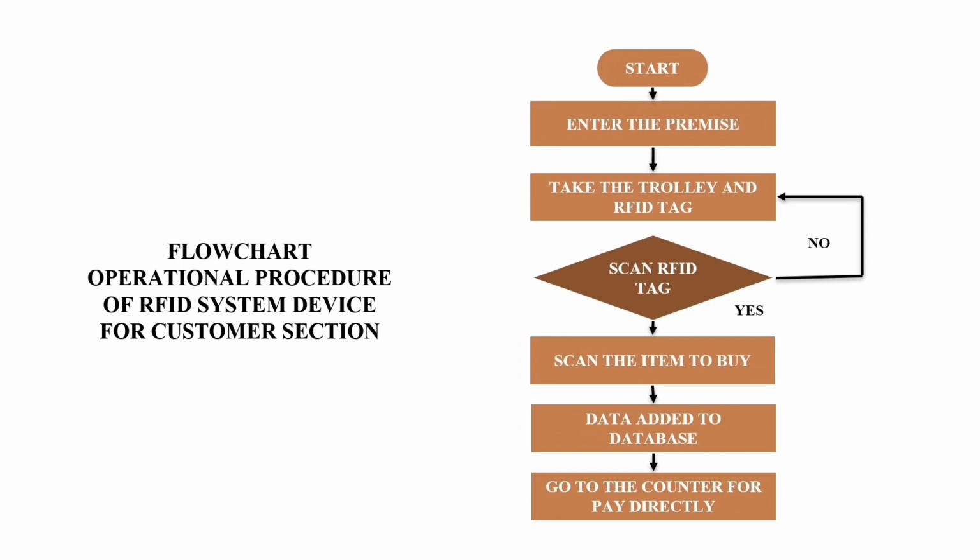This is the flowchart of the operational procedure on the RFID system device for the customer section. For the first, we start. Get into the premise. Then, take the trolley and the RFID tag. After that, scan the RFID tag. Scan the item to be purchased.